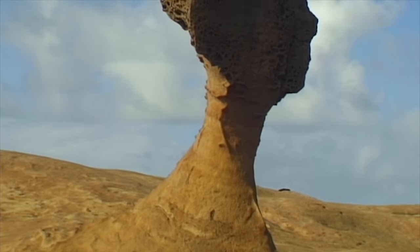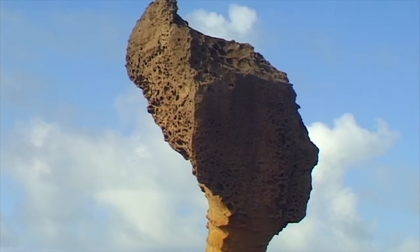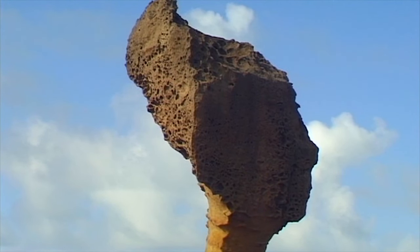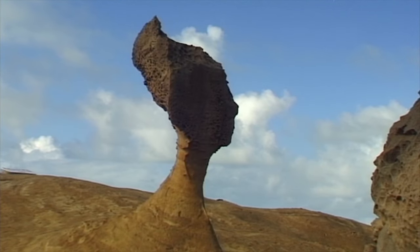However, Yehliu will still be known as an outstanding wonder of nature, as wind, salt, and water continue to sculpt its scenery and thus create further spectacular and imaginative rock formations.